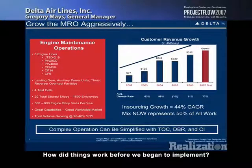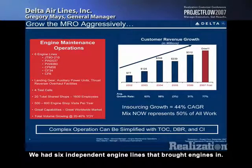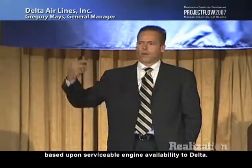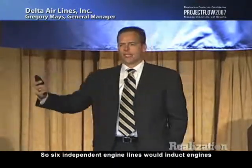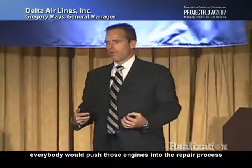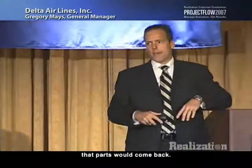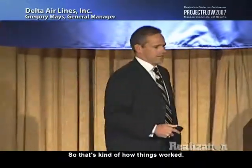How did things work before we began to implement? Well, we had 6 independent engine lines that brought engines in. Remember, we're satisfying the needs of the airline. Brought engines in independently based upon serviceable engine availability to Delta. So 6 independent engine lines would induct engines, so very unmetered demand. They would come in, get disassembled. Everybody would push those engines into the repair process, and we hoped, and oftentimes this didn't happen, that parts would come back. And then 2 weeks or so before we needed to build an engine, we just scraped parts together and got it done, and so that's kind of how things worked.